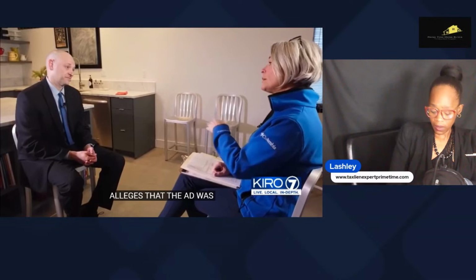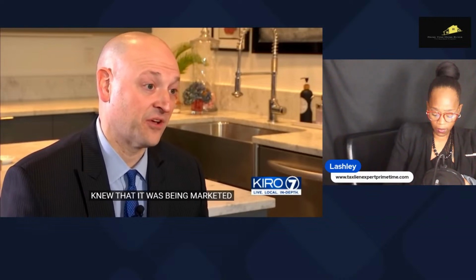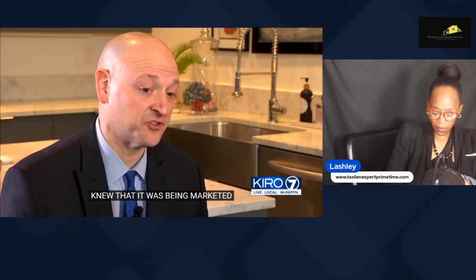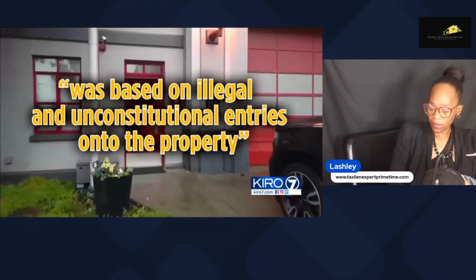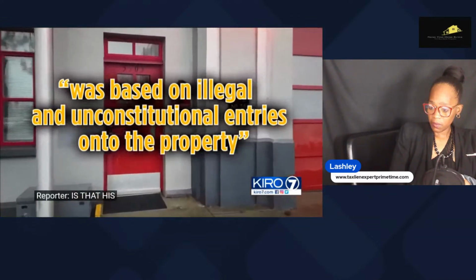Do you think the city of Seattle knew that it was being marketed as a residence or should have known before the auction process? The city hired a third-party agent to help sell the property, but the city had supervisory control over that agent. Crone also claims his constitutional rights were violated by the city's investigator because the notice of violation was based on illegal and unconstitutional entries onto the property.